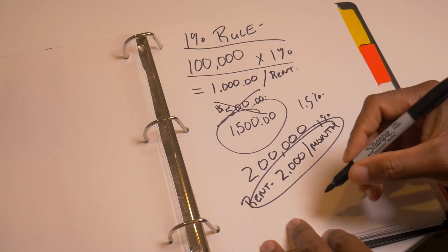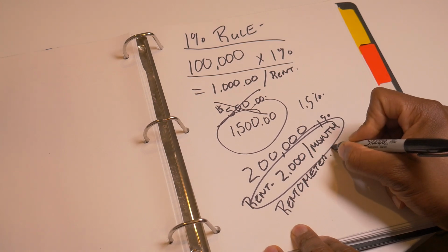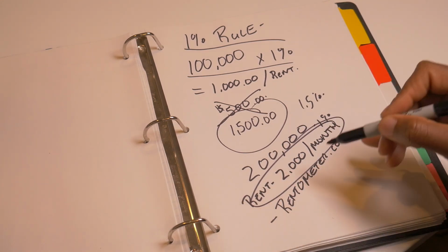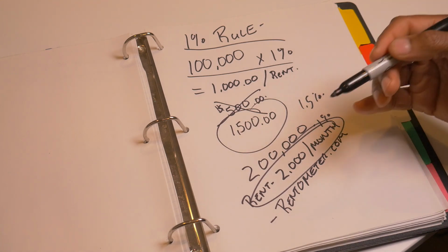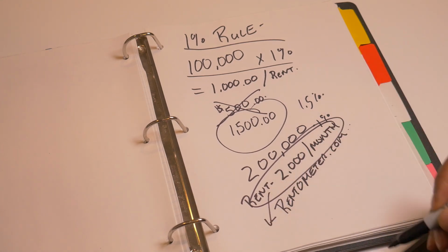Some things we can use are rentometer.com. With rentometer.com, we simply put in the address and the number of bedrooms, and it'll spit out where the rent is going to come in for that particular area. We're going to be very conservative. We could be right in the median because we can use rentometer.com.